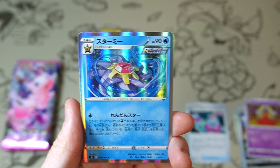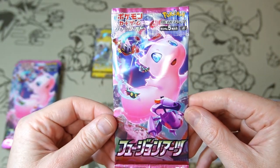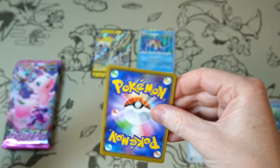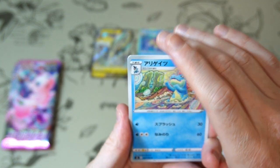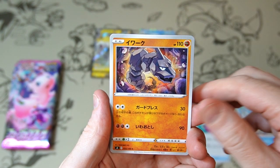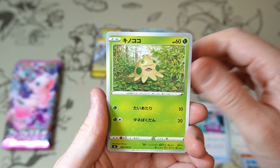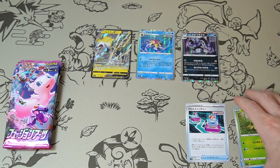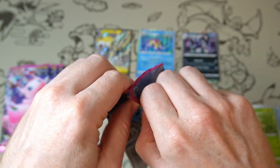We got a Starmie holo. I have no idea how randomized these packs are, so I'm hoping that we can get a nice ratio of pulls. But from what we've seen from the couple of boxes we opened, they're very sporadic. They come and go, so you might just get a bunch of dead packs in a row. So hopefully that doesn't happen to us. We got another holo. Okay, and I'm feeling like that means there is going to be a bunch of dead packs, maybe at the end, which I hope not.